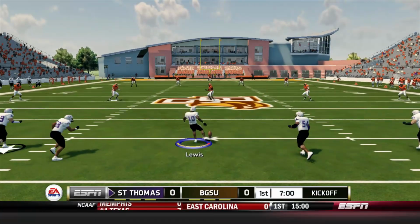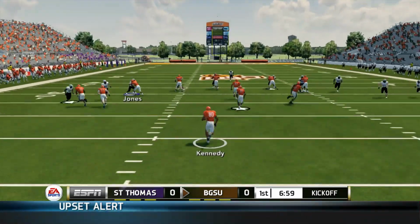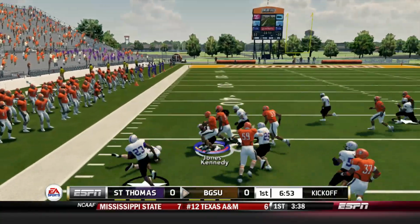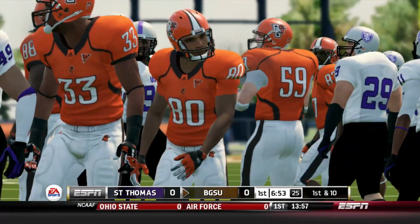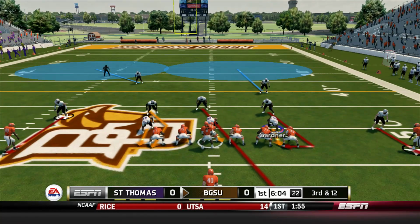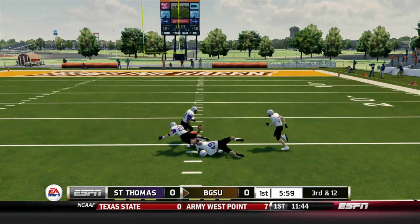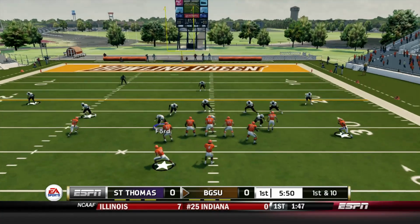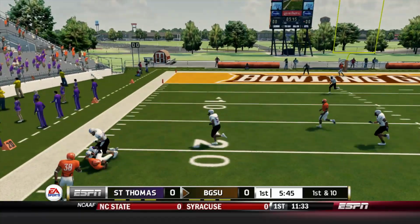As now it's time to officially get things underway as Jamaro Lewis is going to kick things off over to Kennedy. Let's see what they do on this kick return. They get a nice lane early on. This could be trouble as Jeff Jones eventually does bring him down, but not before midfield. So a very good start for the Bowling Green Falcons, who are winless going into today's game, whereas we are undefeated so far. As you know, right now they aren't going to back up whatsoever, as Jimmy Kennedy on one of their first plays gets a 21-yarder, and then look at this throw.